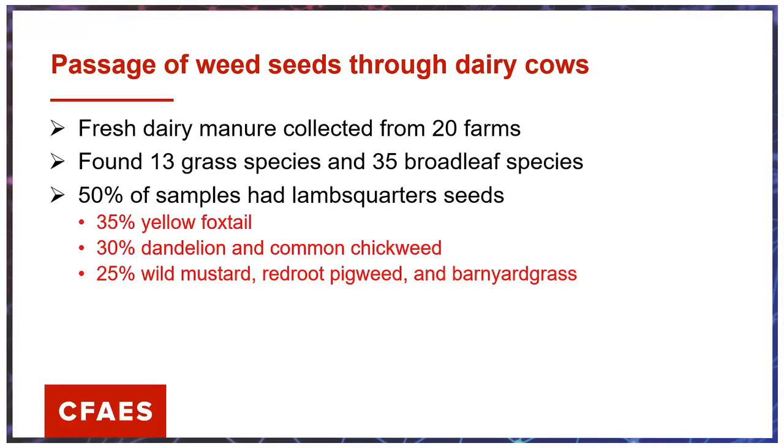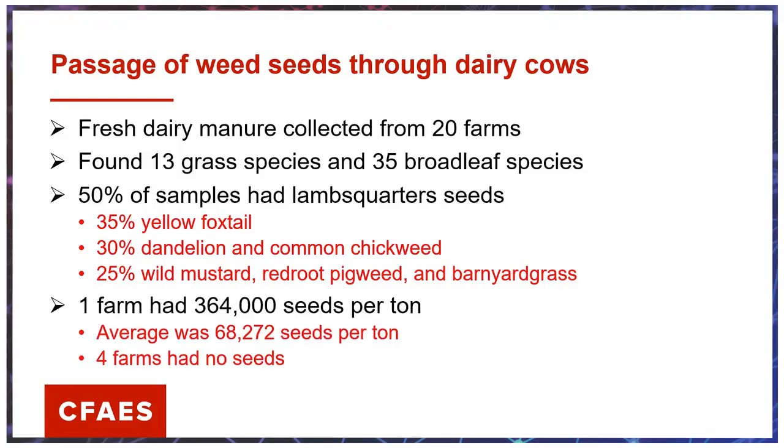50% of the samples had lamb's quarter seed. Lamb's quarters is a weed that will survive for many years as a seed, 100 years or more. So you can see that you're going to be adding those to the seed bank and causing issues. We had 35% yellow foxtail, 30% dandelion and common chickweed, 25% wild mustard, red root pigweed, and barnyard grass. So those were the species that were found in that particular study.